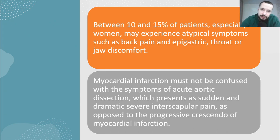Between 10 and 15% of patients, especially women, may experience atypical symptoms such as back pain, epigastric pain, throat or jaw discomfort. Myocardial infarction must not be confused with the symptoms of acute aortic dissection, which presents as sudden and dramatic severe interscapular pain, as opposed to the progressive crescendo of myocardial infarction.